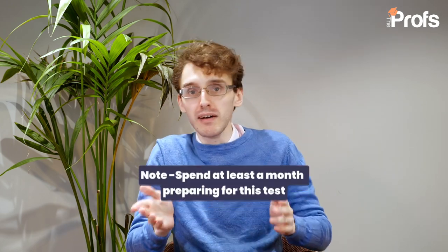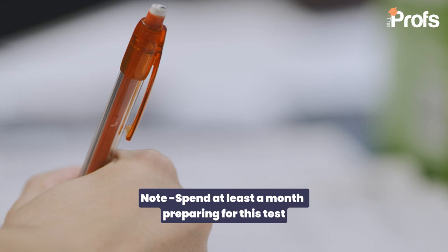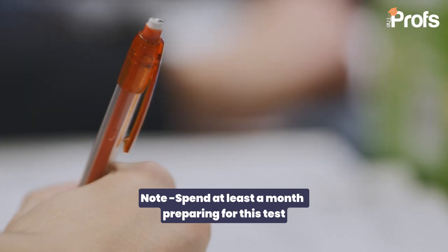Now, this is a test that you cannot rush. It does take a lot of time to prepare for. It's typically something that you take at the beginning of your A2 levels in year 13, or maybe in your last year of high school.